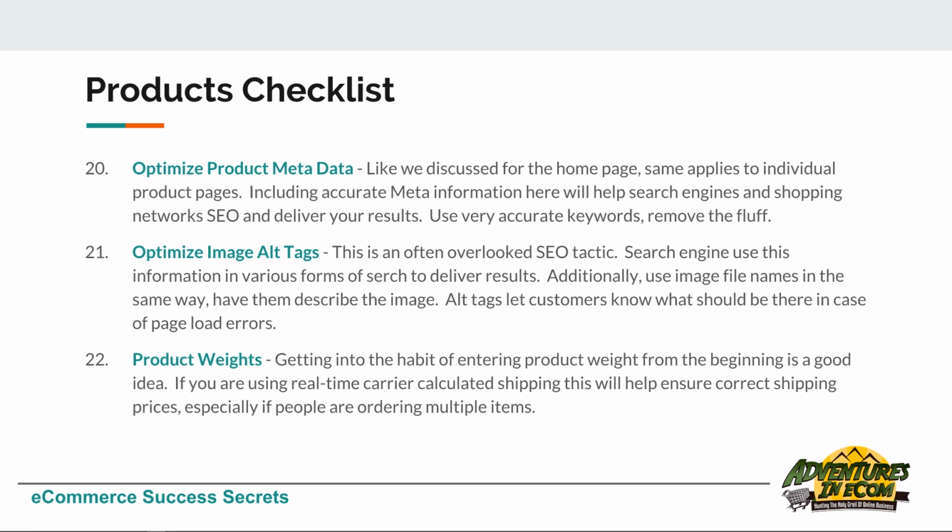Number 20 starts the products checklist. Optimize product metadata, just like earlier with the homepage. Same thing here. Each one will have its own title and meta description, and this shows up in the search for you. So you want to use very accurate keywords, remove all the fluff, and get straight down to brass tacks on that.